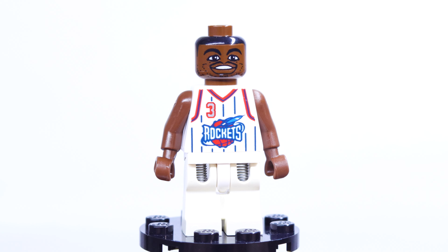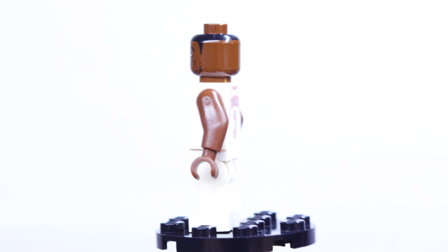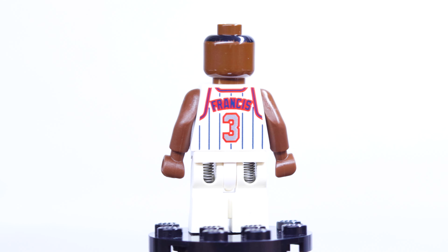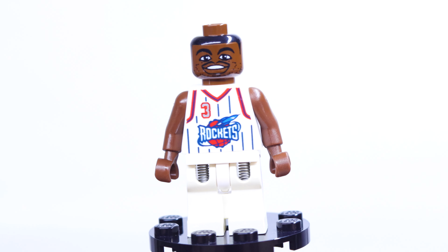Moving on, we have Steve Francis, who played for the Houston Rockets. These Rockets uniforms were pretty cool, and I think they're one of the better translations into minifigure form. Yeah, it's colorful, it pops.